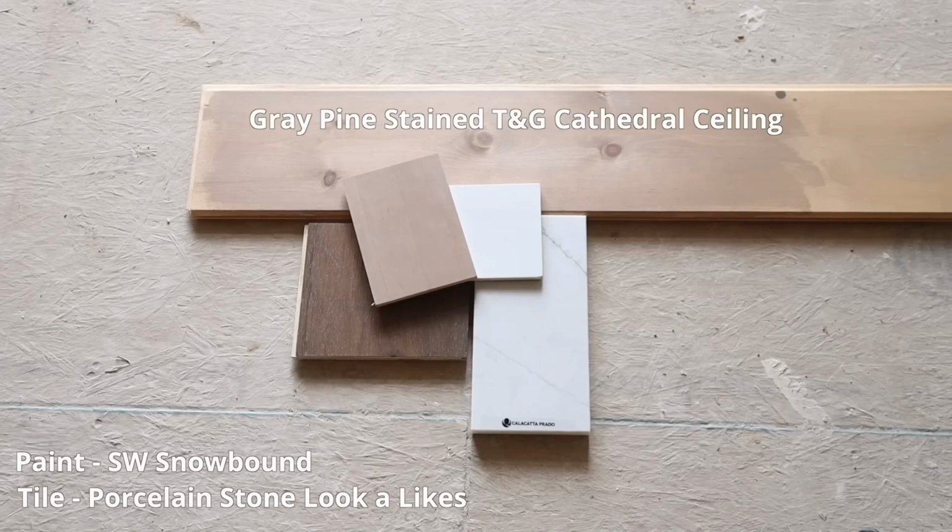Overall, the selection process can be slightly overwhelming, but we're hoping that these tips and tricks provided some guidance for you. If you have a personal selector, it makes things easier. That's me. All right, there you have it. That is the end of our selections.